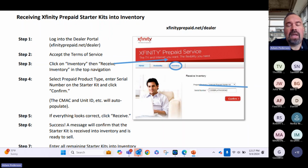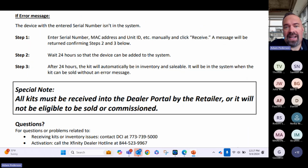All right. If you get an error message that the device with the serial number isn't in the system, step 1, enter the serial number, the MAC address, or unit ID manually, and click receive. A message will be returned confirming. Step 2 and 3, wait 24 hours so the device can be added to the system. After 24 hours, the kit will automatically be in inventory and available to sell. It will be in the system when the kit can be sold without an error message. So, in other words, if you have to do an override to get your kits in the system, which is pretty rare, it can take 24 hours. That's kind of the summary there.